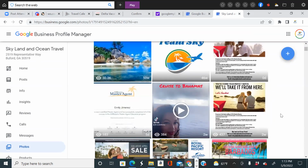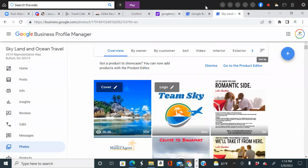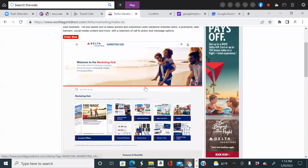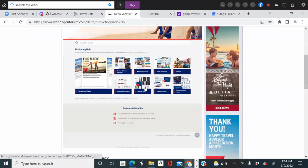It's already posted, real quick and easy. So a flyer like this, you could post to your story on social media. Okay, or you could say, let us show you our romantic side, let's vacation, something really short and simple as a post. Okay, so let's see what else they have here under the marketing materials section.